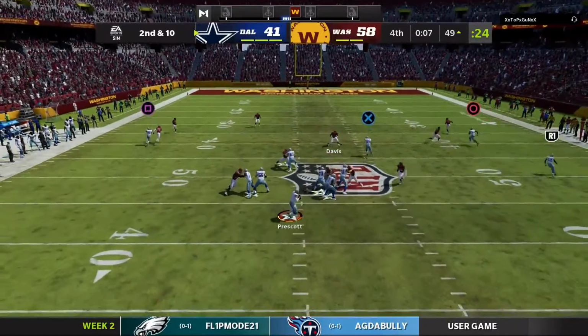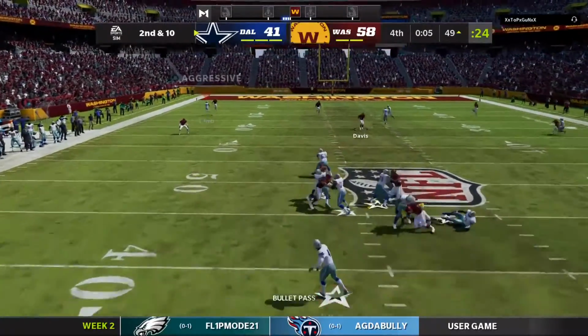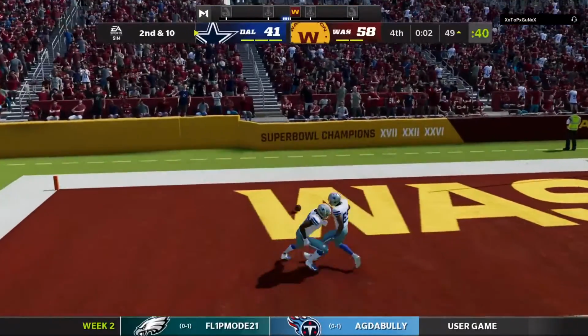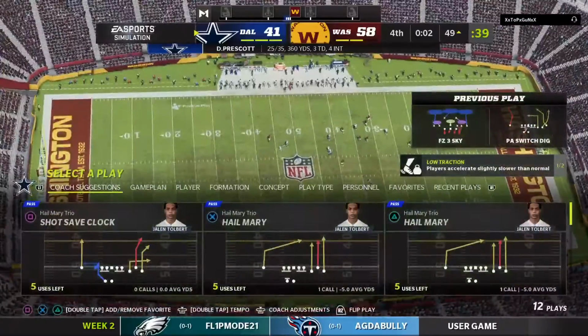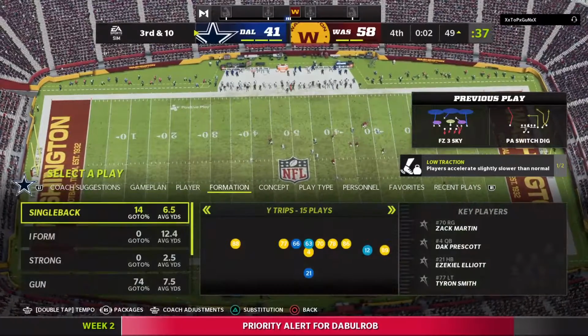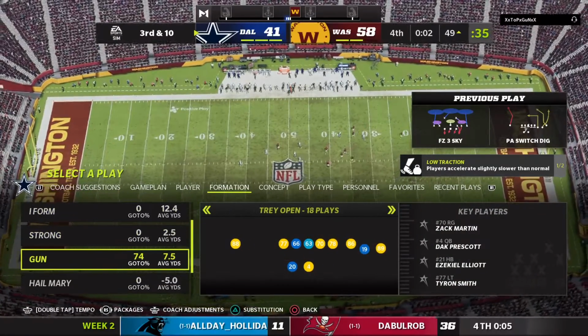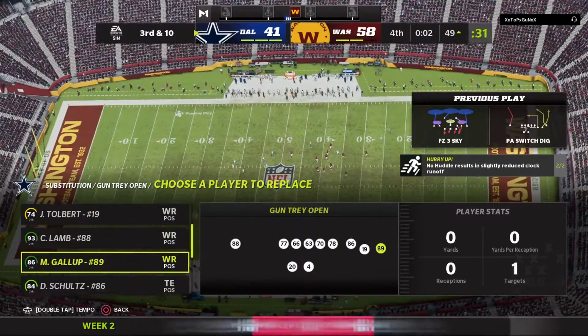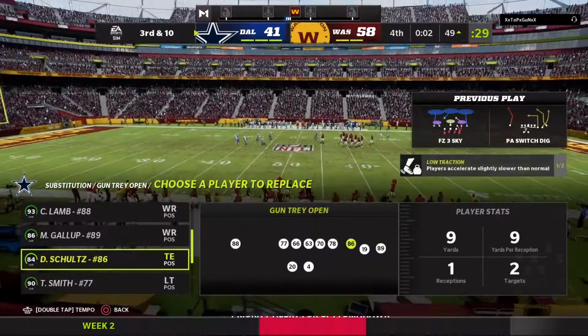They play fake to Elliott. Now Prescott. He'll fire deep downfield for Lamb. And that will be incomplete. Tried to dial up the long way out there, but it'll be 3rd down. Another throw there off the mark, and obviously he's battled all of the interceptions.